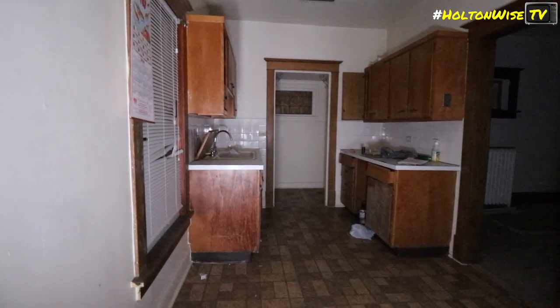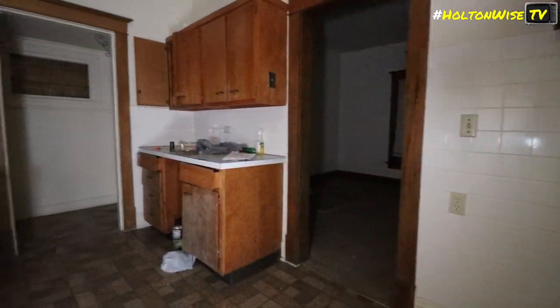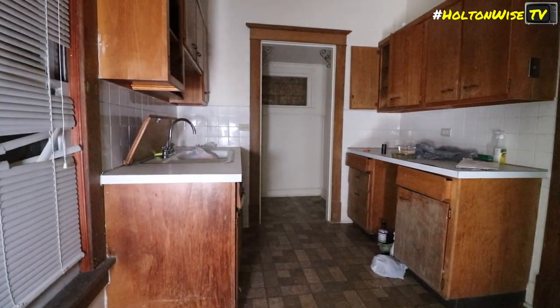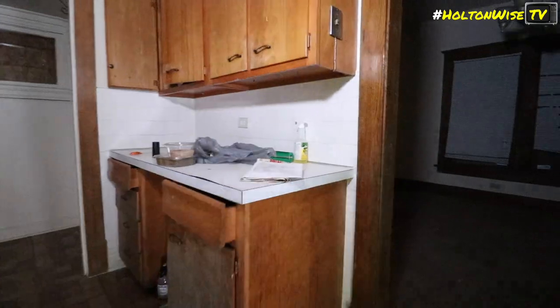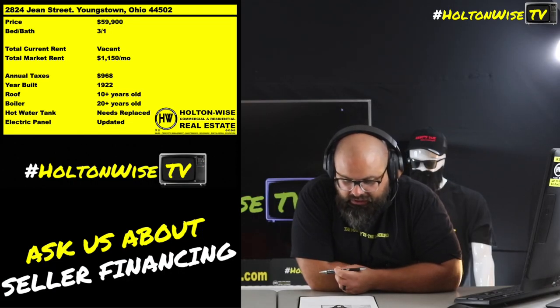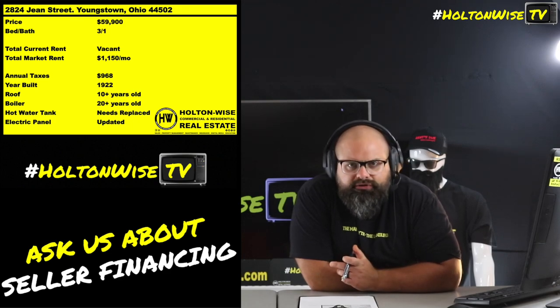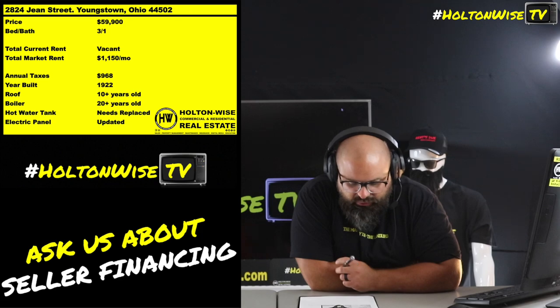It's a little smelly, a little stinky, but sometimes you get stinky houses, right? But a fresh coat of paint, cleaning it up, and so on. It's not like it's a gut job. As far as the big ticket stuff, you do need to get a new hot water tank in there. We were not seeing any hot water tank, but you've got the boiler. It's older, like 20 plus years old, but I think that's still working.